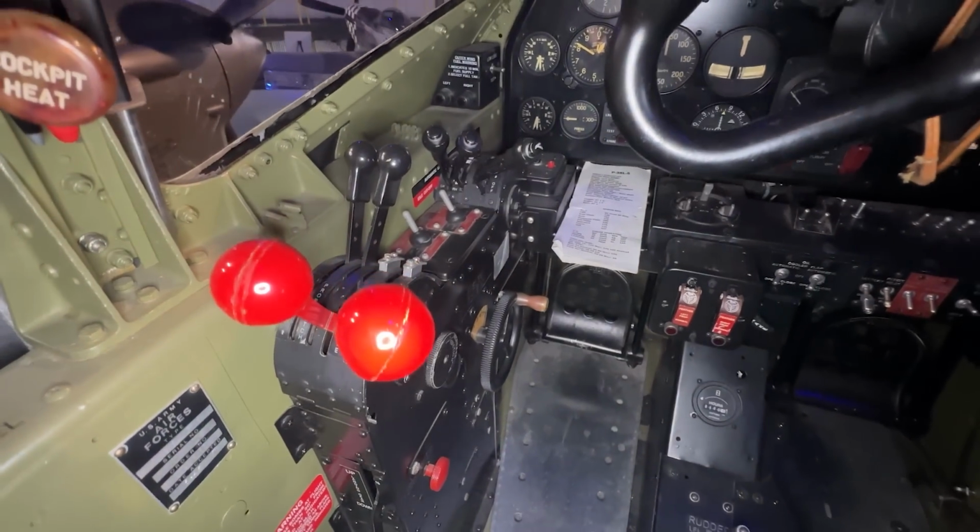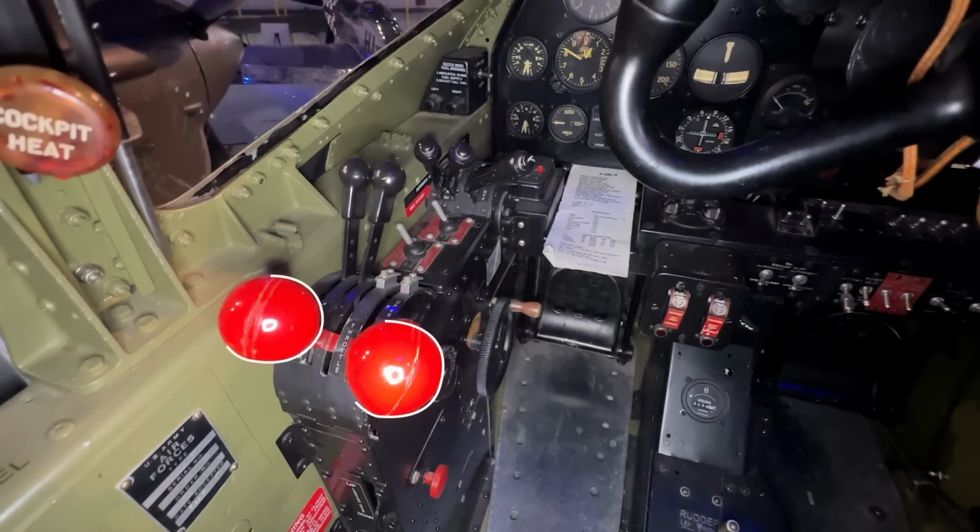Moving forward, we find the throttle quadrant, and there we have, of course, the throttle controls. They are colored in red here. Behind that, in black, we have the propeller control levers, and then we have the friction control.